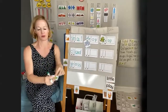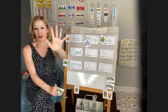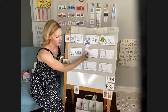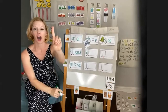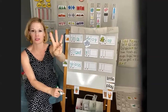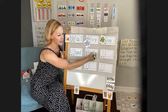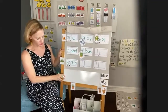Gloves. Ooh, this is a hard one. Ready? You can try to get all five sounds. So the two sounds you're gonna hear in the middle, the first two are this. You try to put those in? Okay, now I hear three more sounds. Let's see if you can get those sounds. Did you get it? All right, and if you knew that, there's actually an E in there. These words are tricky.